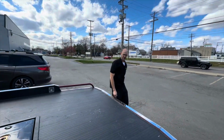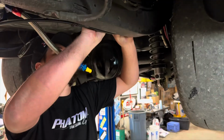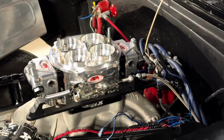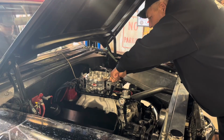Thanks, Craig. Tanner jumped up on the back of the truck and secured the tires with a strap, and then we headed back to the shop to get busy installing a new fuel pump, running all new fuel lines to and from a brand new Holley return style regulator. Now we shouldn't have any more issues feeding this brand new ATM 1050 Dominator.